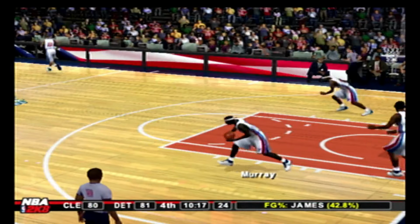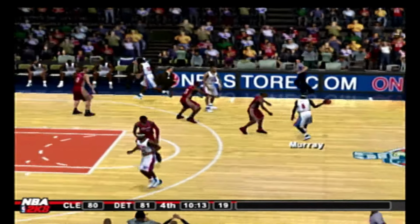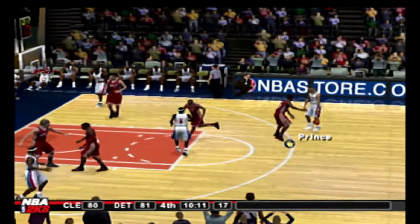James can really fill it up. It's a good idea to keep getting him the ball. Murray brings it up the court. He's shooting 37% from the floor.